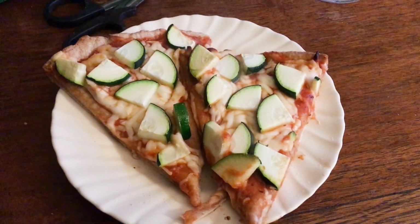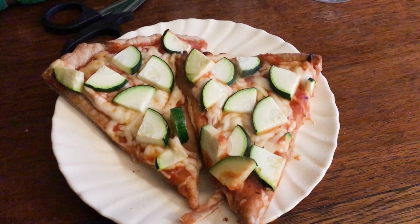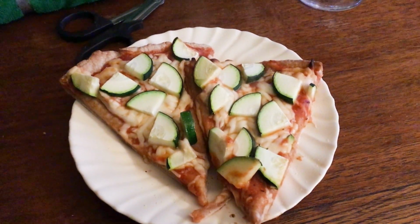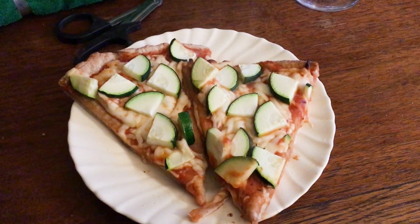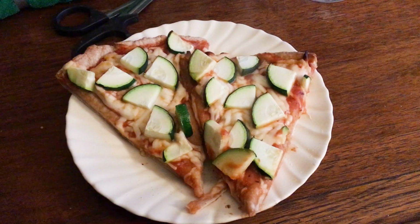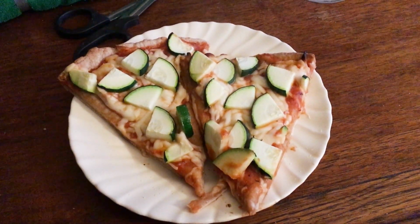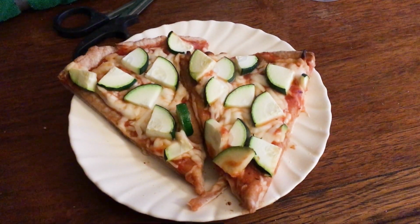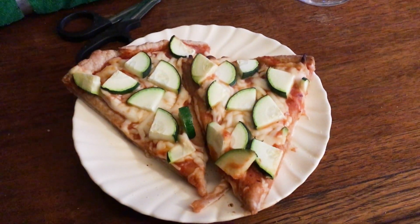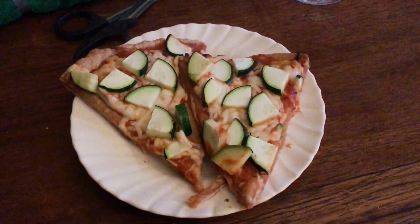It's pizza night, and we ran out of mushrooms, so I had to improvise. That's zucchini all over my pizza. No, I'm talking to my video. Every Monday night I do make a pizza from scratch. I use a bread machine for the crust, and I do use bottled sauce, so it's not completely from scratch, but, you know, kind of from scratch. I try to make it healthier with whole wheat crust and less salt.